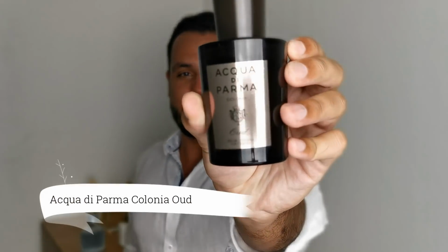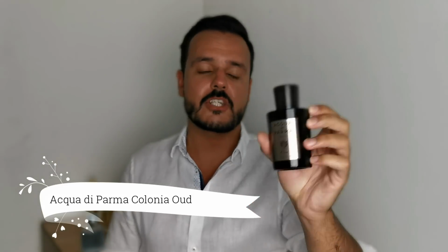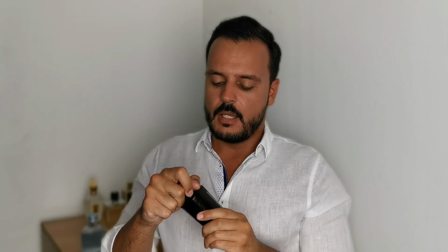In the number 9 spot, we have a fragrance from the house of Acqua di Parma, and the fragrance is Acqua di Parma Colonia Oud. It's from their ingredient collection. Nowadays, the bottles don't look like this. They are all black with yellow letters. Actually, it looks really good. But the juice is the same. Man, I absolutely love this.